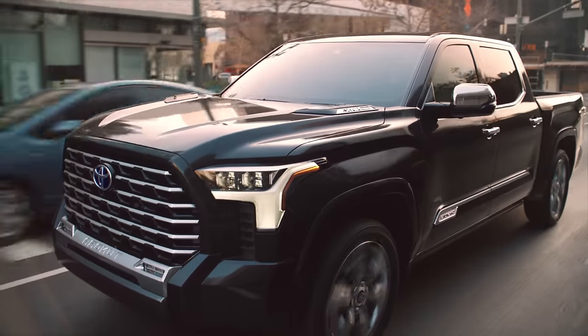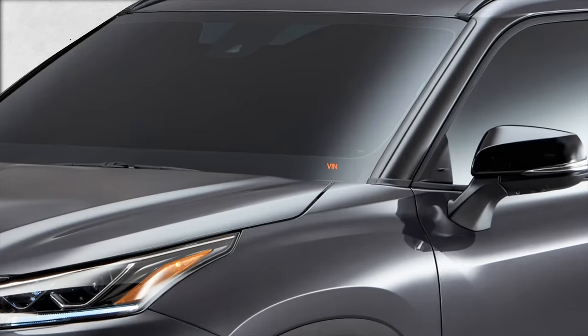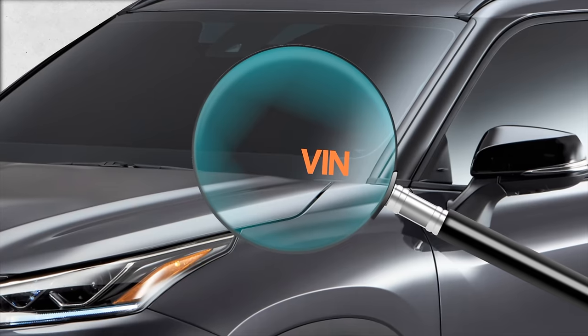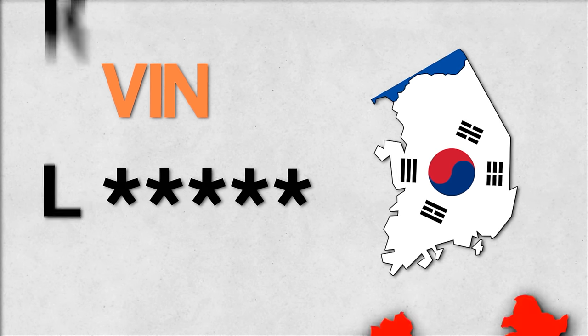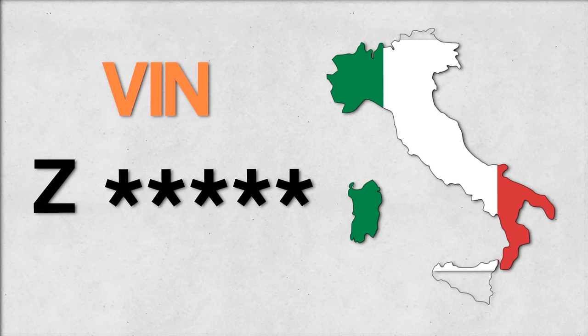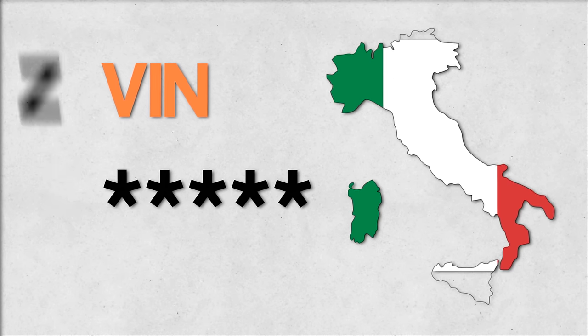But if you want to know for sure, it's quite simple. Just check the vehicle identification number, also known as the VIN number. The first character of your VIN tells you the country where your car was manufactured and assembled. If your VIN starts with a letter, that means your vehicle was manufactured outside of North and South America. If you see the letter J, this means it was assembled in Japan. K stands for Korea. L is for China, S is for the UK, W is for Germany, and Z is for Italy.